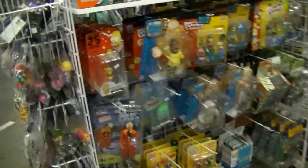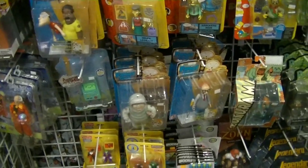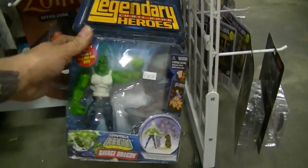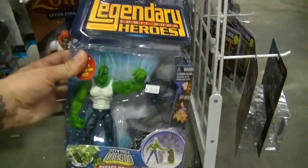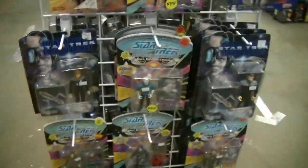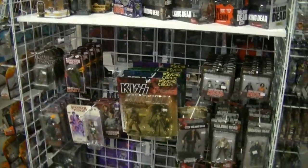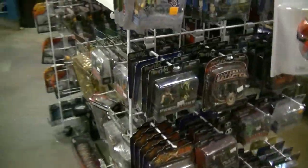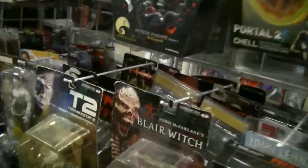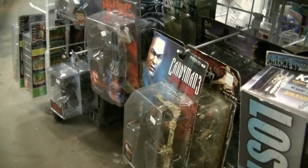Then we have Family Guy, some of the Legendary Heroes. Oh man, look, a peg leg. That's wild. And they have some McFarlane stuff here. Mini Mates. Some more McFarlane when he had a whole bunch of different licenses, Blair Witch and Terminator and Candyman, a lot of the horror flicks.